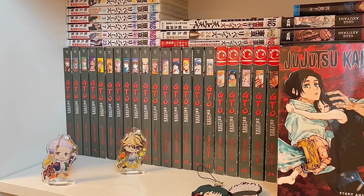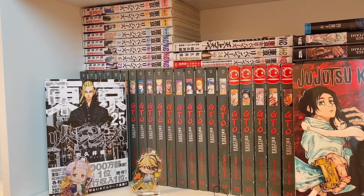Yeah, it was such a great deal to get it only for $50. I could not believe my eyes. So this is one of the pride and joys in my collection, as I am so proud that I have most of this series. Above GTO, and I guess next to it, I have the volumes of Tokyo Avengers I currently have.